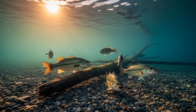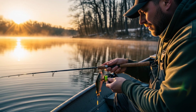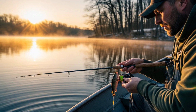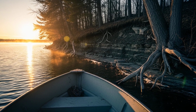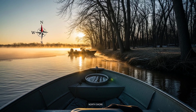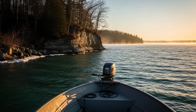If you have a beautiful piece of wood sitting on a completely barren, soft mud flat, it is highly likely to be empty. But if you find an average-looking piece of wood sitting on a transition line where gravel meets chunk rock, you have found a gold mine. The fish are there for the rock and the heat. The wood is just an added bonus. You have to start paying attention to what your jig or your crankbait is bumping into on the bottom, not just what is sticking up out of the water.